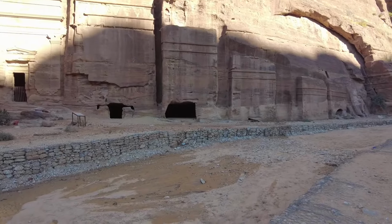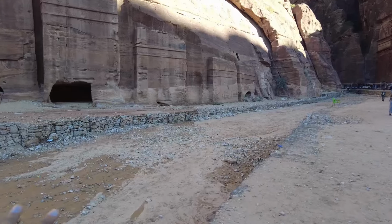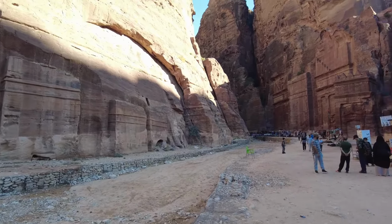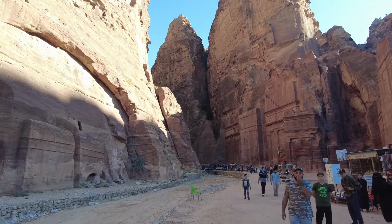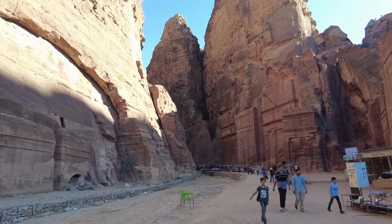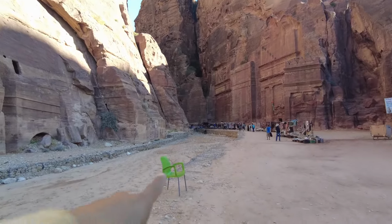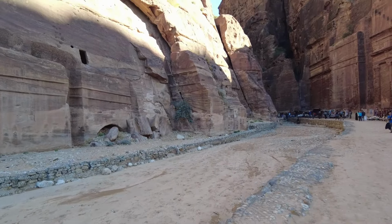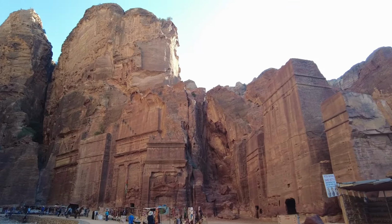This water canal, even though it has been restored, before there was a water canal here built by the Nabataeans. They actually managed to use the water. They diverted the water from Wadi Musa all the way here to water the whole city of Petra. But as you can see now, it's very dry. And here, a lot more tombs.